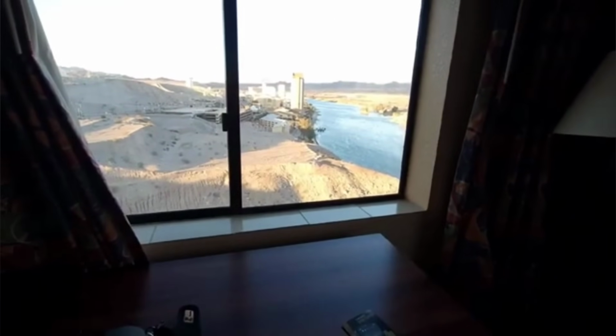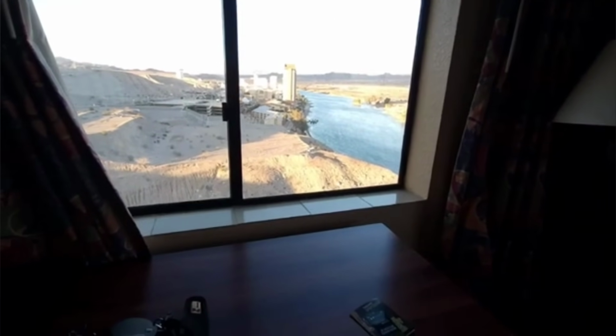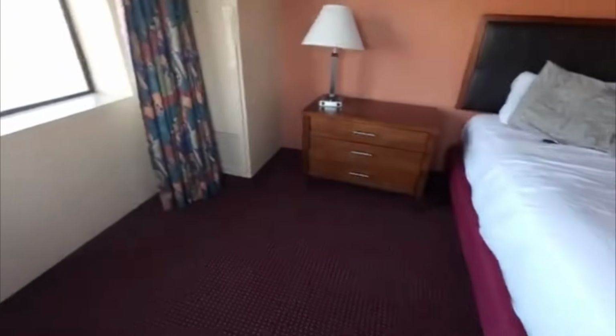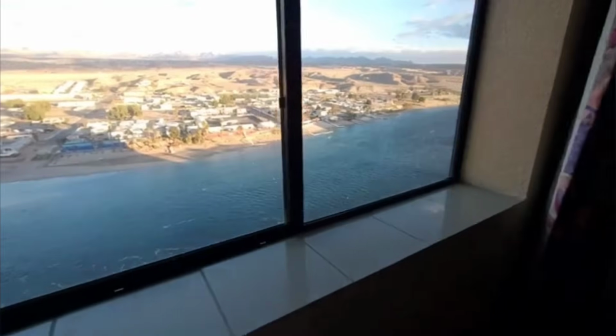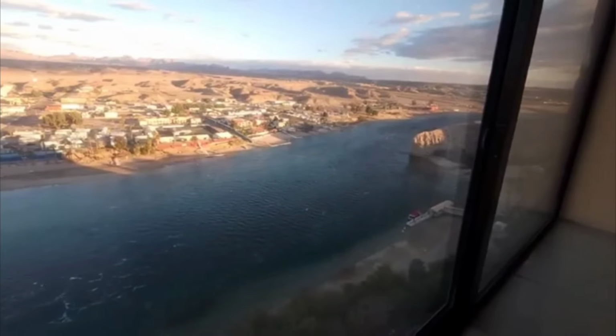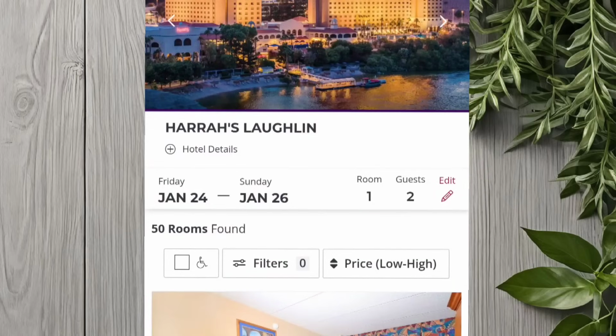But it's got massive windows, and we got this corner room, which is great. So you have a good view of the river from all of the windows. You have lots of space if you are into exercising in your room or acrobatics, whatever. But yeah, it has a very nice view, and I enjoyed working from this room.